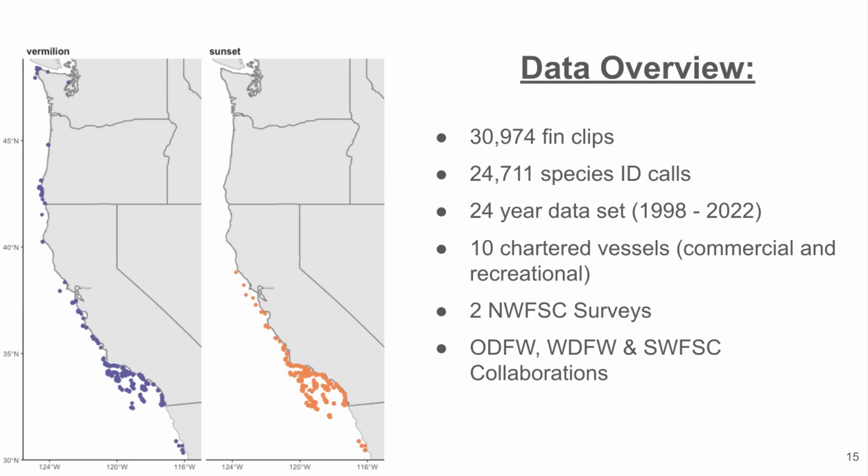What you're seeing on the left here is the spatial distribution of the 2 species. Vermilion on the left, which you'll see will always be in purple for the rest of the talk, and then sunset will be in orange for the rest of the talk. The distribution of vermilion rockfish for our study extends from inside Puget Sound in the state of Washington all the way down to Ensenada, Mexico. The true distribution of vermilion rockfish does extend as far north as Prince William Sound in Alaska, but our samples just come from the range of where our surveys and other data sources operate.